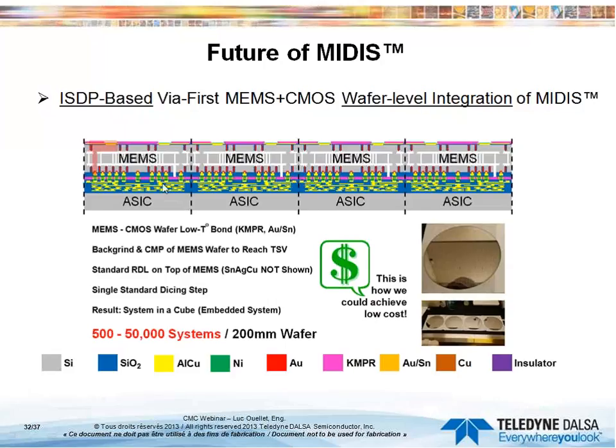So the system is, depending on the die size, which is matched between the MEMS and the ASIC, there are, depending on the application, between 500 and 50,000 system per 8-inch wafer. This is how we achieve low cost. With this first strategy where the connection to the outside world goes through the MEMS itself. So the ASIC pads are connected to the MEMS through this through silicon via, and it's on the redistribution of the MEMS that we connect to the printed circuit board. So you have a system in a cube here.